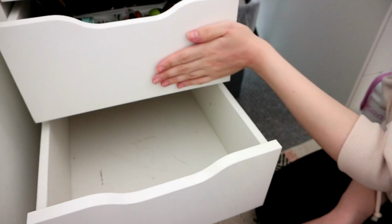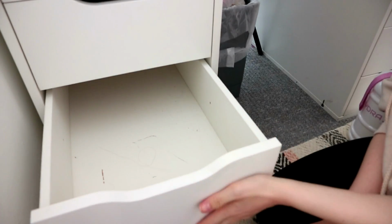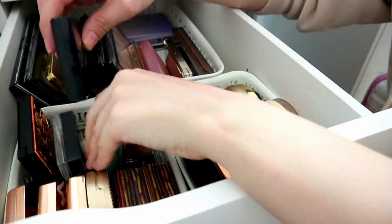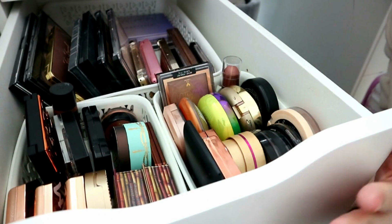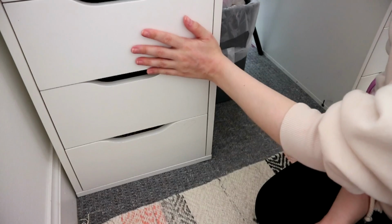And now look, I've got a whole free drawer. It's also super mucky. Oh no. I missed 4, hold on. Much better. How good is that? It all fits in one drawer. I'm so pleased. I'm so pleased.